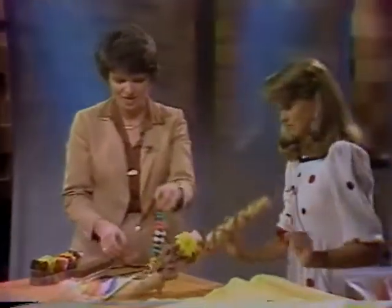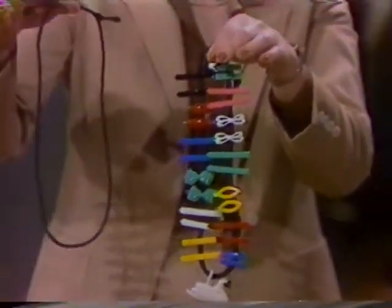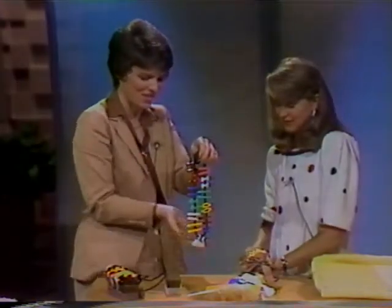For all the barrettes that often get around and get lost, this is the problem, Jane. Barrettes get lost? Are you kidding? They're mixed up everywhere. You can take a rope like this and just snap those on, and that will hold them together and keep them organized so you know exactly where they are, and you can see what you have.